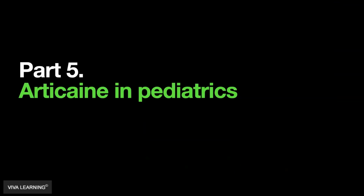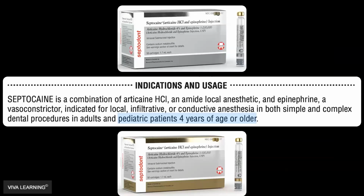So let me then go right and discuss the use of articaine in children. Okay, and again, we go back to the package insert. And it says, this is Septocaine, one of the brand names here in the United States.